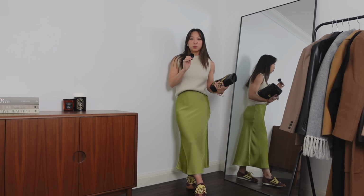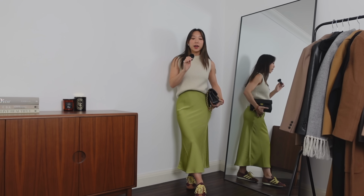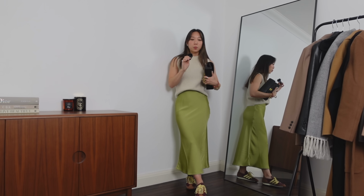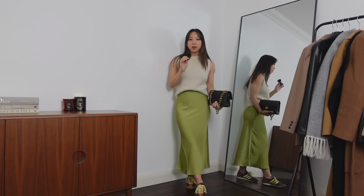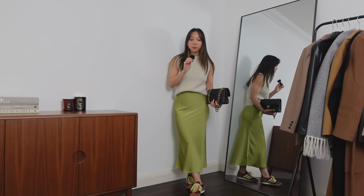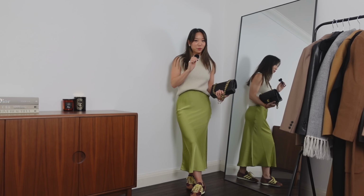It's not one I would have put together myself. When I wear this skirt, I always try and put it together with creams or black, I just don't think brown. And these brown trainers also have a bit of yellow and maroon in them. So it's a very colorful outfit for me.